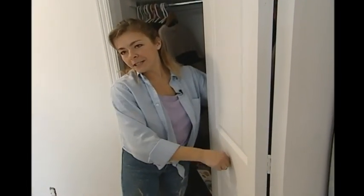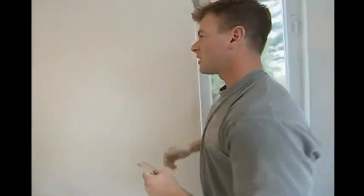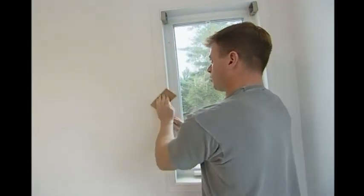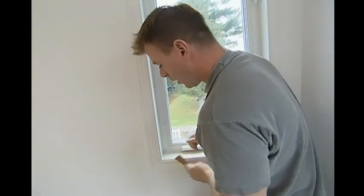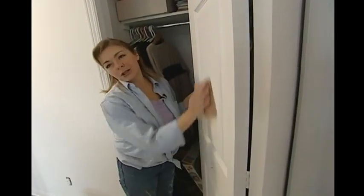So why do we sand, Rick? I just found out we sand for better adhesion for the first coat of paint. And we sand all wood, right? All wood. Well, it's a learning process. Anything rough. And what do we use to apply the paint, Kristen? We use a brush.